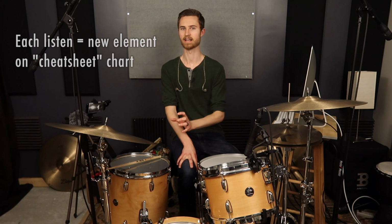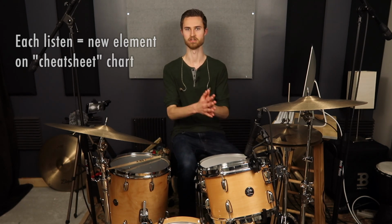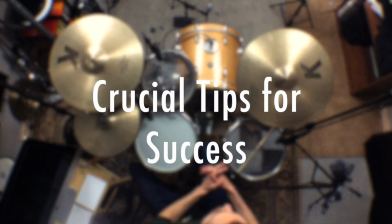But as we go through each step, we're gonna add a new element to our chart. And so you can see me doing that throughout the guide, and I give you action steps at the end, telling you exactly how to implement this on your own and your practicing. Here we go, let's get started. We're gonna breeze through this. First off, some important introductory tips.